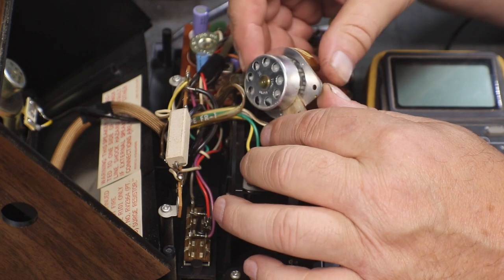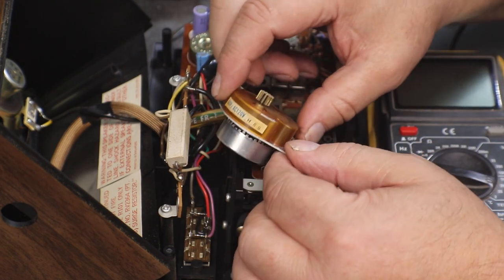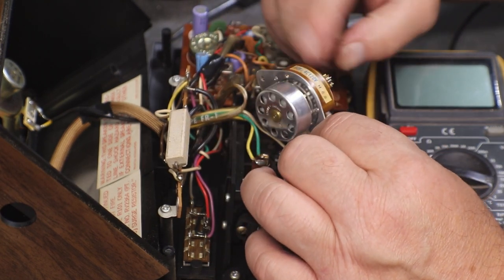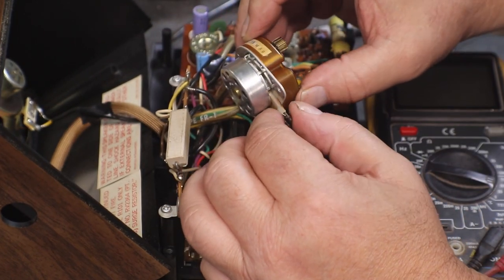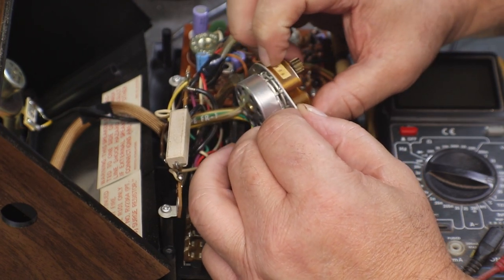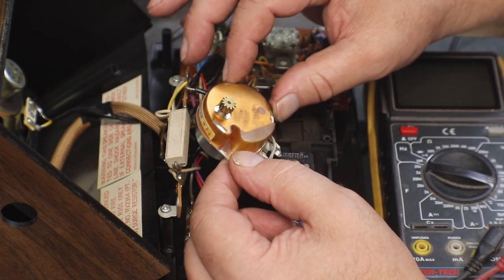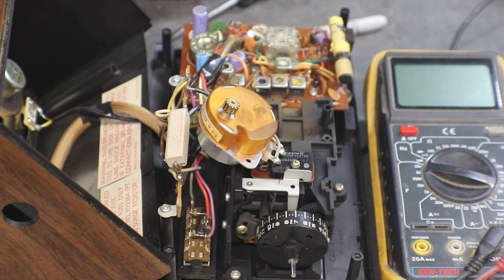I think our gearbox is going to be okay. Or it needs oiled down inside. But I don't see how to get into it, if this orange or brown plastic comes off of there. Okay, I see it. There's three spots here that it's kind of crimped. I don't know if we can actually get into there or not.